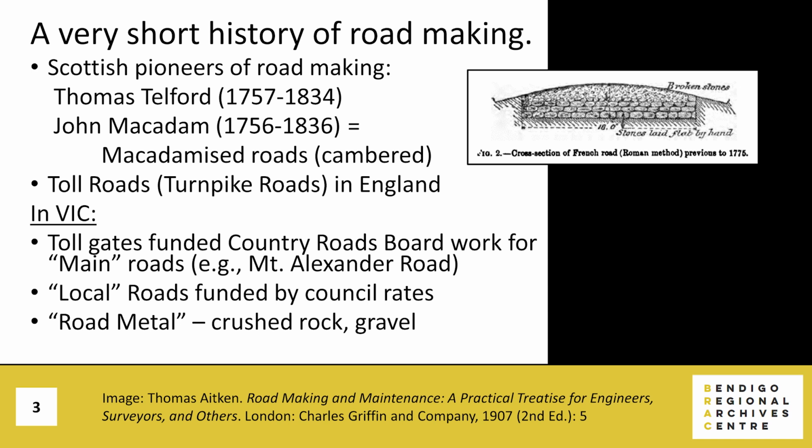In the days before bitumen roads, the metal rims of the wheels of horse-drawn vehicles put significant pressure on road metal, and in the wrong conditions would grind it down, creating a dust problem in summer and mud in winter. Finding sources of good hard road metal was essential if councils were to minimise their expenditure on roads. And in this respect, the borough of Sandhurst, later the Bendigo City Council, was no different.